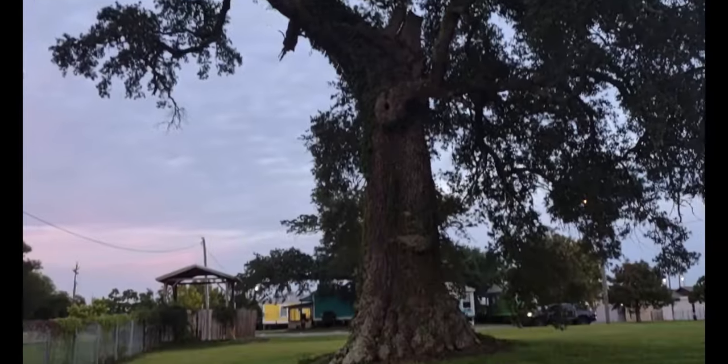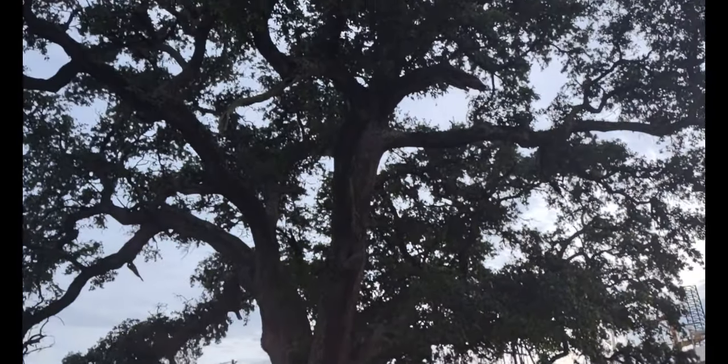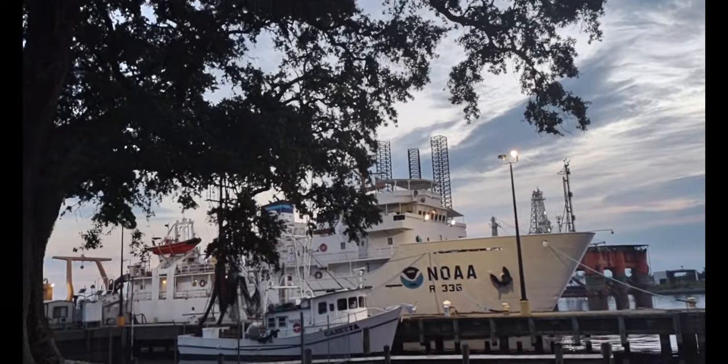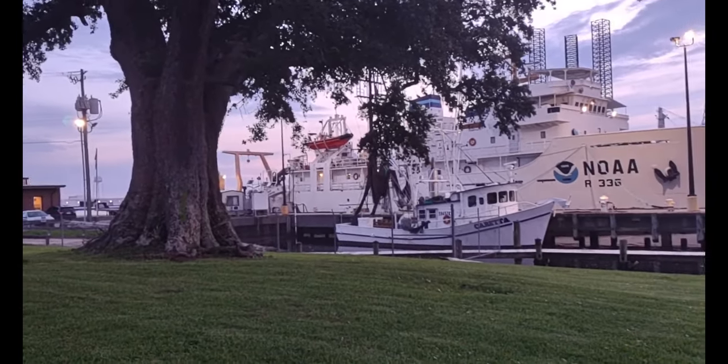Big old tree. Another big old tree. Couple of nice ships and a little shrimp boat.